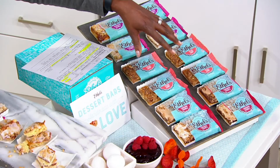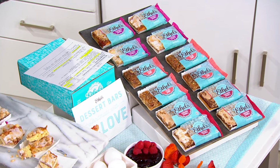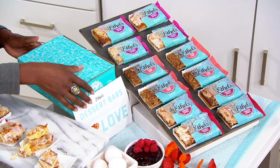Well, we have fewer than 800 available. Everything that you see here is what you receive. They're all 12 of them coming to you individually wrapped. Now, talk to us, if you could, Jill, about how to keep them fresh. How long can we store them, and what do we do when we get them home?